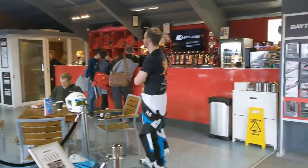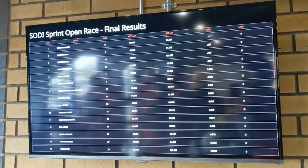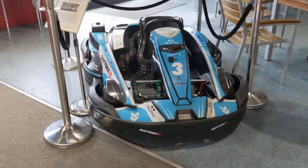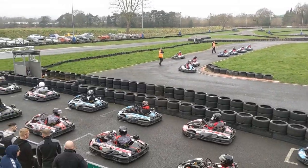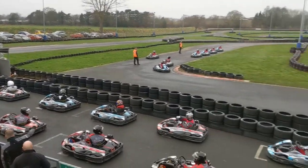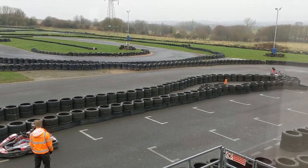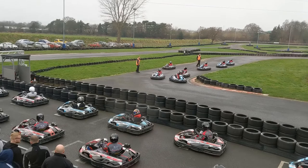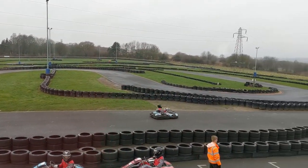I'm at Daytona Kart in Tamworth today, which is one of three circuits owned by Daytona. One in Sandown, one in Milton Keynes, and this one in Tamworth. Here we've got two levels of karts, one of which being your standard arrive and drive kart called the Sodi. This is something that you'll probably have driven before if you've had a kart day with mates or work. So the Sodis are your standard kart.